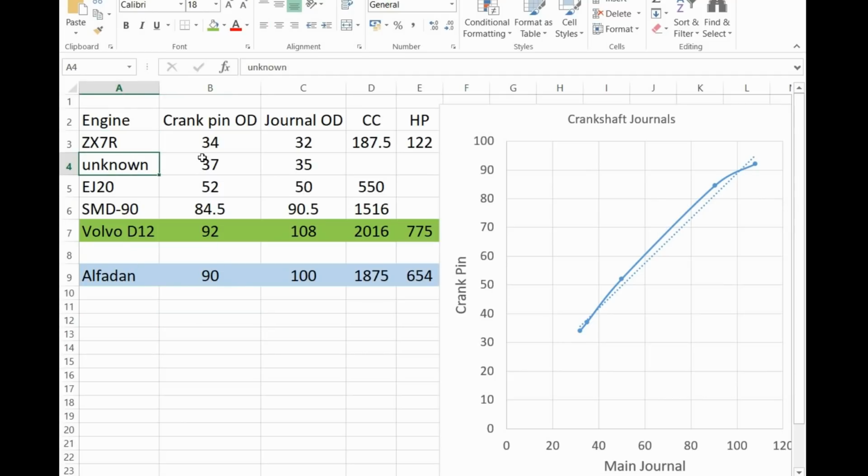A ZX7R, and some numbers for a large-ish engine, not a large engine. I've got a motorbike crank, a Honda, but I can't remember what it's for. An EJ20, so an Impreza, and then we've got stuff like that. It's basically crank pin size, main journal size, the CC and the horsepower. As you can see, it's a bit gappy because it's not easy to find these journal IDs when you're trying to do all these other videos as well. If I had two to three weeks to sit here and find stuff, I'd get a lot of manuals and give you a massive data point set. I can't be bothered to do the journal diameters, because the numbers won't be much different from this.